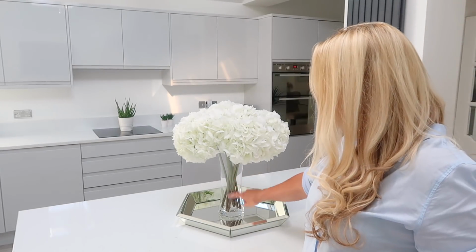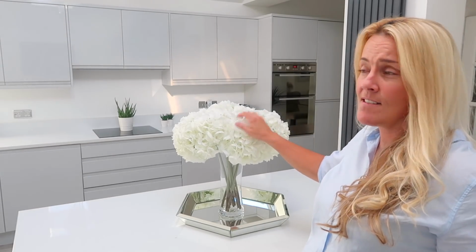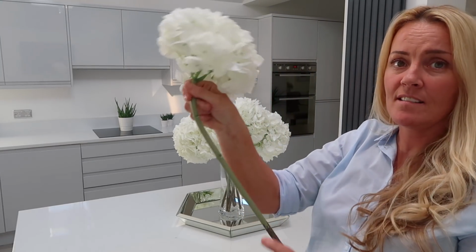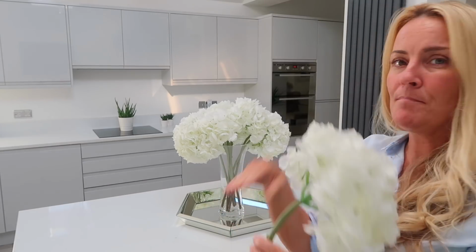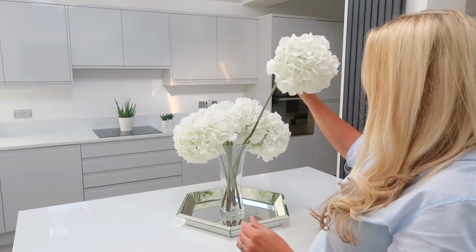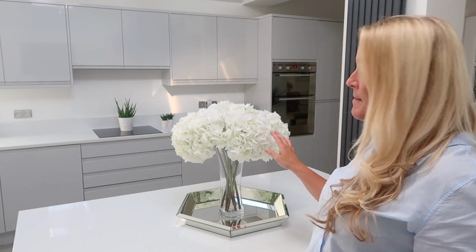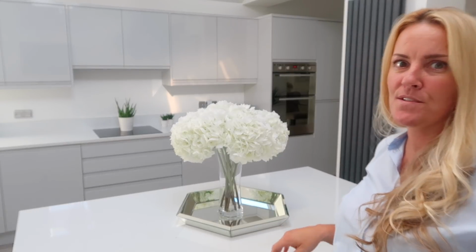The vase is from Homesense, and the flowers are from Homesense too. I get asked a lot about these. They are imitation hydrangeas on a basic little stem, and I basically just put an angle to them, just so they sit more rounded in the vase rather than standing up. I like them to be more rounded and full, and there are a lot of stems in there. I think they were about £3.99 or £4.99 a stem. They're the fuller stem. They're lovely. Everybody loves those.